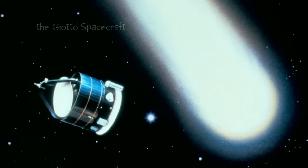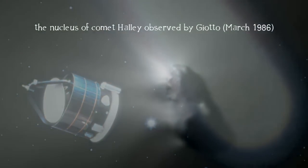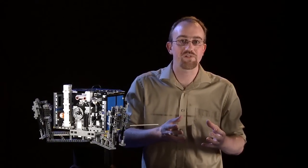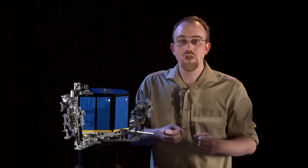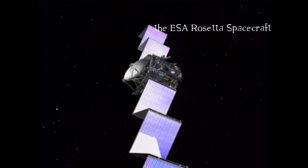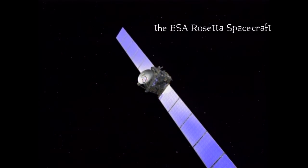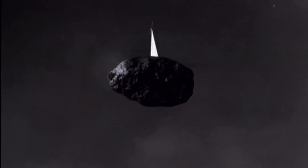success of Giotto in 1986, however, the Europeans decided to do something a bit different. They decided to have a long-duration encounter with the comet. They decided to build a space mission to enter orbit around the nucleus of a comet and to deposit a lander onto the surface. After many iterations, this mission became Rosetta. Rosetta is quite a complex mission. It comprises an orbiting spacecraft. This spacecraft will orbit the nucleus of a comet, producing a global map, doing some really, really cool science, trying to work out what the comet's made of from orbit.